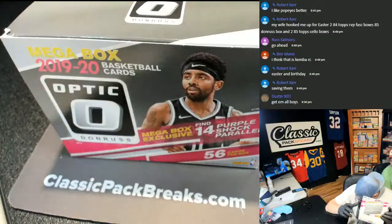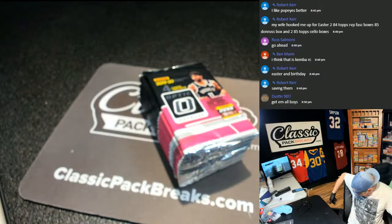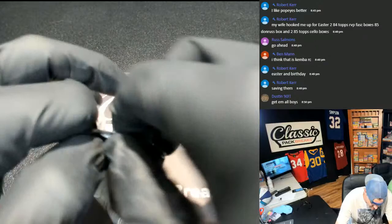What's up, Dustin? If I can get it out of here. Yeah, it is a Kemba rookie. It is. I thought so. He was shortened up in that 11 season as well. That sounds about right. Sounds just about right.